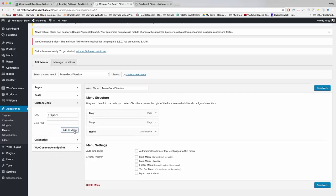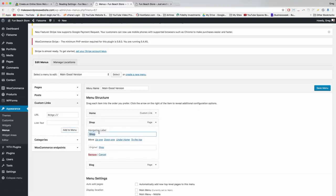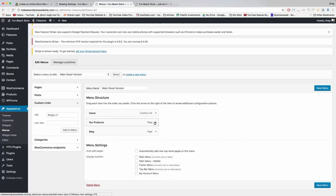Great job. To reposition a menu tab, just click, hold, and drag and drop. We can move our blog to the end as well. To rename a menu item, it's super easy. Just click on the drop-down arrow and rename it. Our products looks just about right. We're going to add one more item to our main good version menu, and that's going to be a deals page. So another custom link, deals. Our deals page isn't made yet, so why don't we make it in pages, and then it'll show up in pages. But before we leave this section, make sure to click Save Menu.